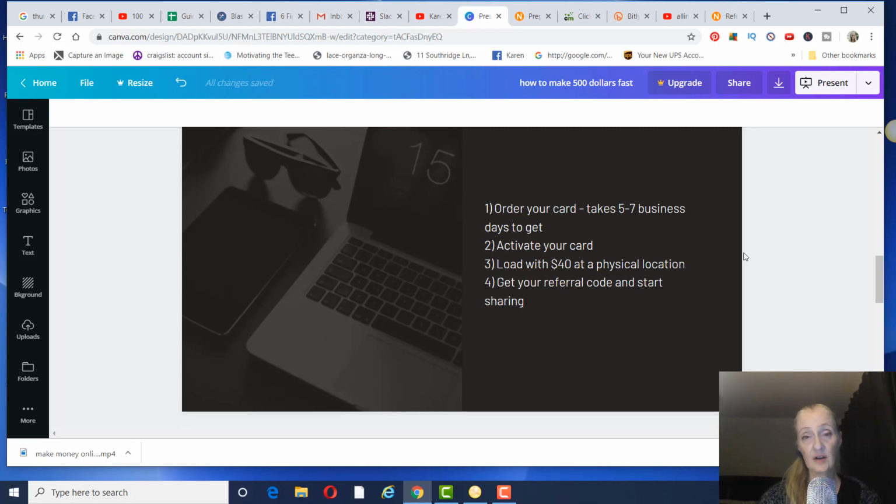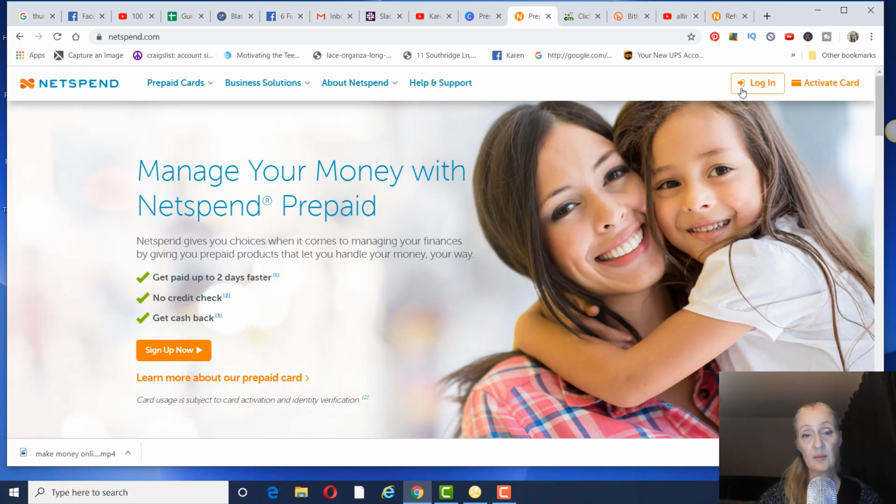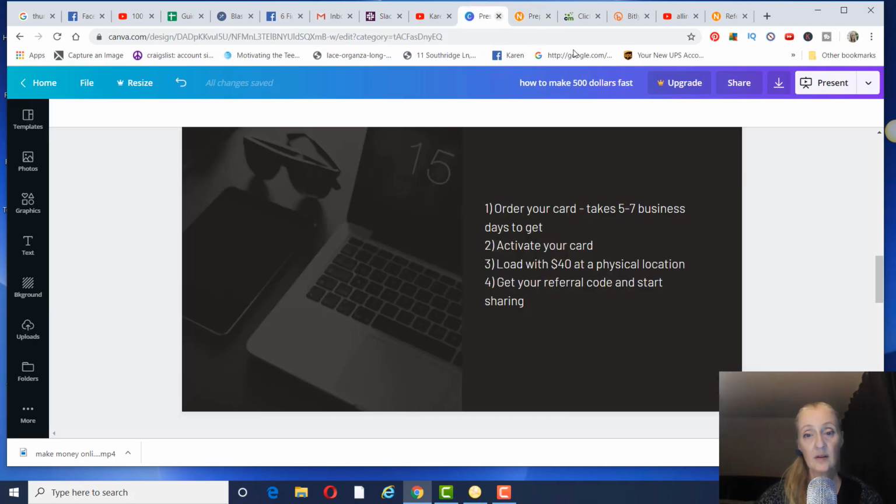Then you're going to activate the card. Just like a credit card, there'll be a number on the card when you get it that you call to activate it. Or you could go online and activate it. Go to netspend.com and there'll be a place when you log in to activate it. And then you're going to load it with $40, and you have to actually go to a physical location.